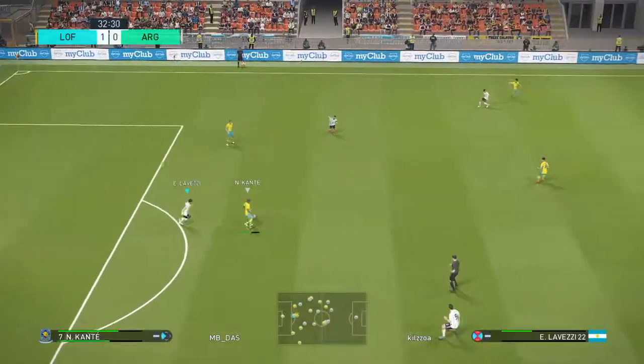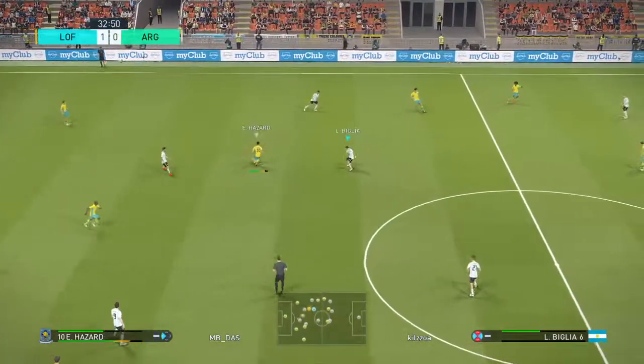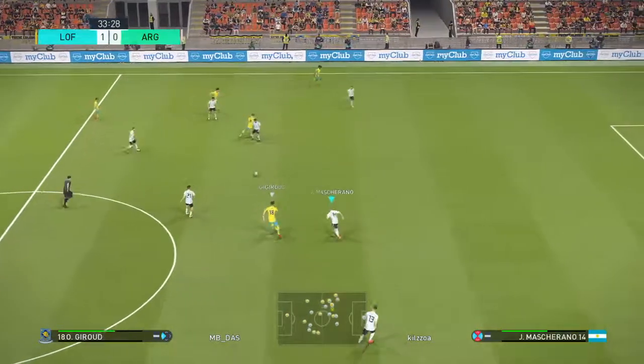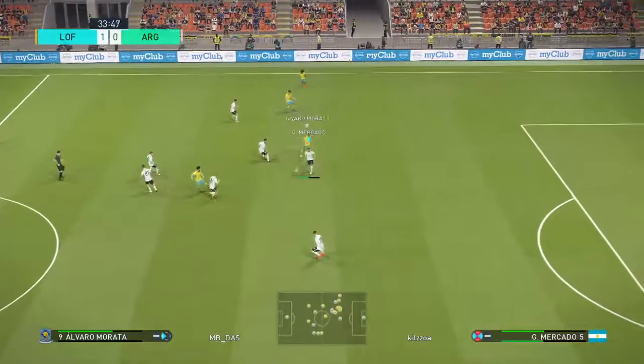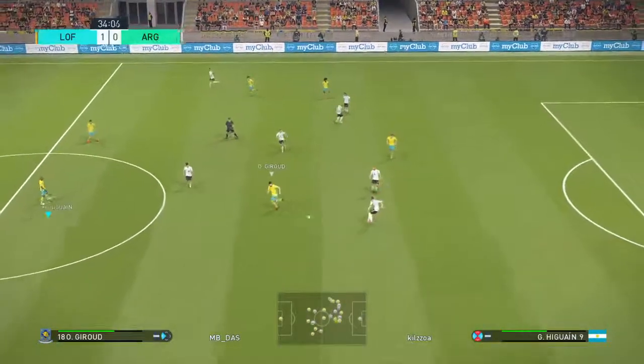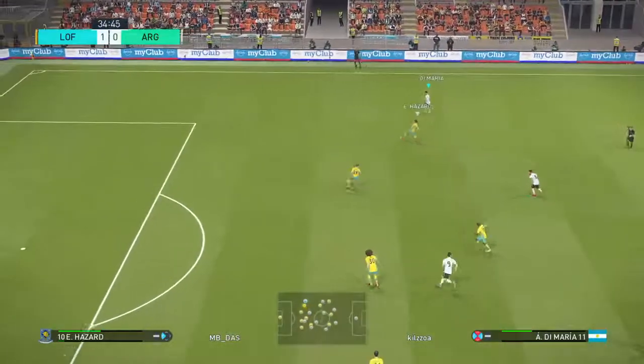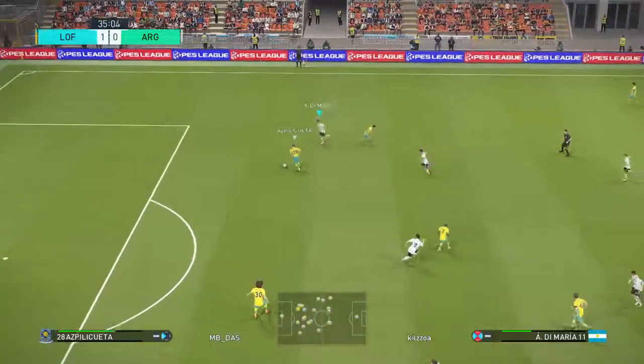Azpilicueta. Conte. Marcos Alonso. Giroud cuts it out. Funes Mori tries to get it forward quickly. Hazard does well there, alert.